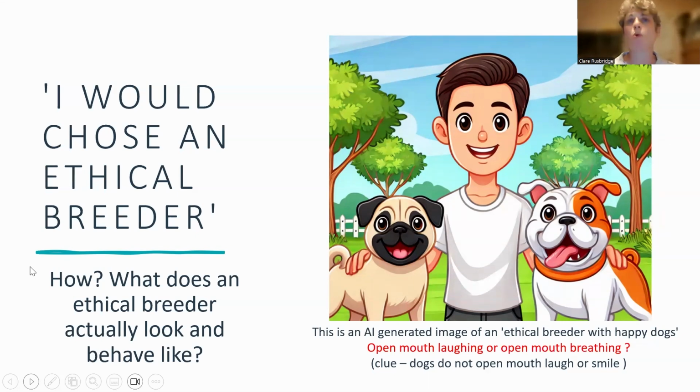Yet many people would look at this image and interpret the dogs as not wide-eyed and showing the whites of their eyes with distress, but laughing. And again, we need to understand a lot more about dog behavior. Can I have the next slide, please?